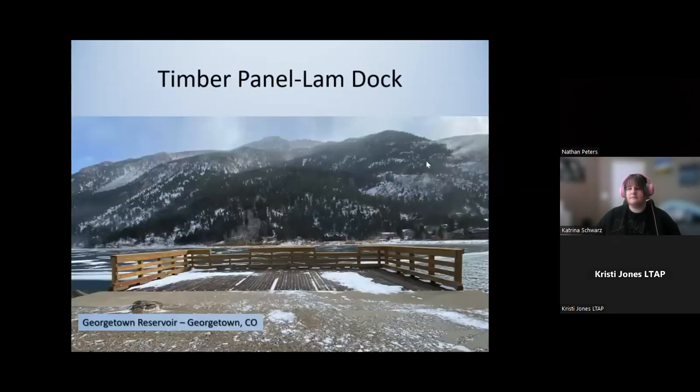Here's a nice photo. This was a fishing dock that we had supplied over the Georgetown Reservoir in Georgetown, Colorado. So this has got some snow on it. That's a lot of the white that you see there on that photo. But essentially what we had done for this project is, we've got the Panalam prefabricated panels that make up the base of the actual dock itself. And then all the railing here is going to be made from a waterborne treated timber.